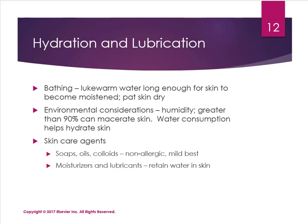There are some environmental considerations we need to take into account when talking about the hydration of our skin, and that includes humidity. Excessive humidity greater than 90% or deficient humidity less than 10% can be a disruption of the skin. And we know that when there's too much moisture on the skin and the skin is in touch with each other, we can have macerated skin. This type of condition responds better in less humidity, so there's not as much moisture in between the skin or that sweating.